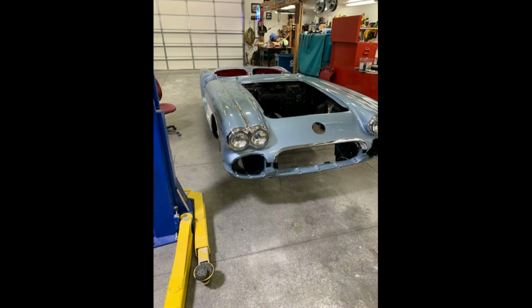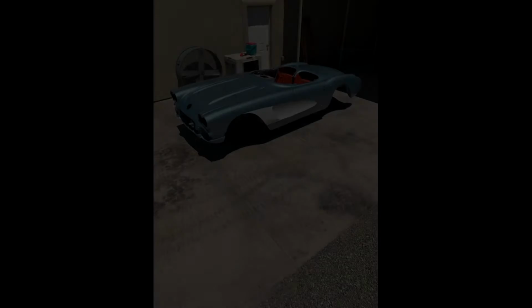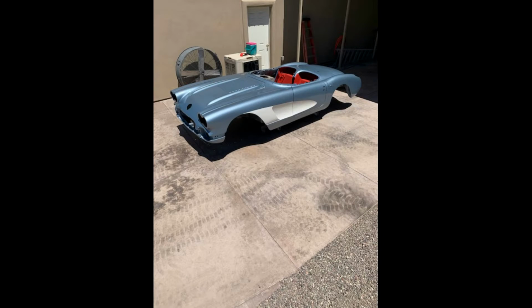The original owner of the car bought it. There was a farmer from Somerset, Wisconsin. He was in his prime, let's just say. In 1958, he buys this car. He wanted to drag race it and blows the motor up in 1962.